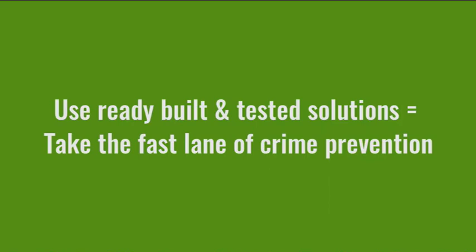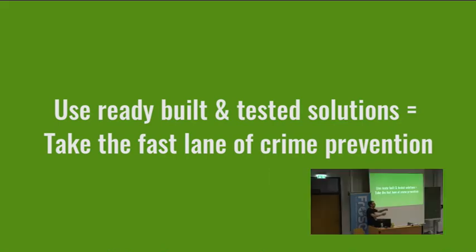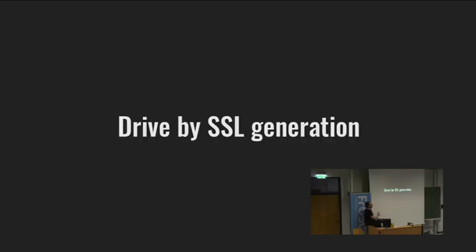One thing to take away is use ready built, tested solutions. Look at OpenRESTy if you'd like to be more on the basic side, or Kong if you'd like more or less production-ready stuff. Yeah, take the fast lane, in association with Batman and Robin. Take the fast lane of crime prevention. And now to the main thing of my talk.